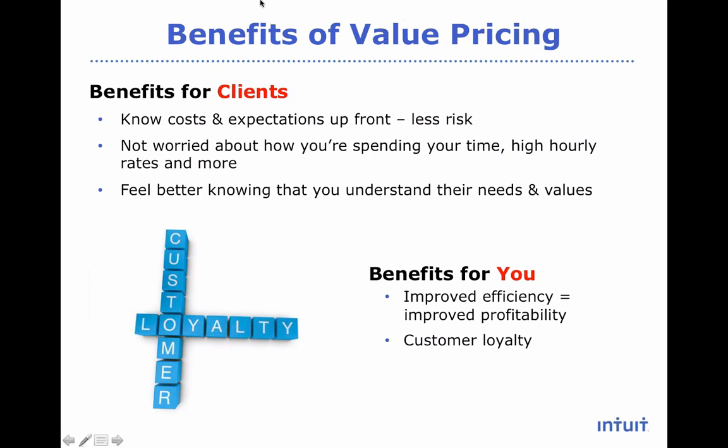Okay. Now, what are the benefits for you as a consultant, as an accountant? The benefit for you is improved efficiency. With value pricing, you're forced to work better and faster. You absolutely have to have a good system in place for that.